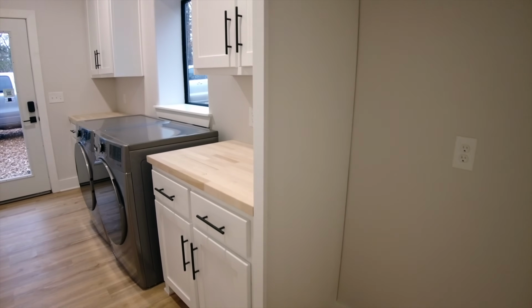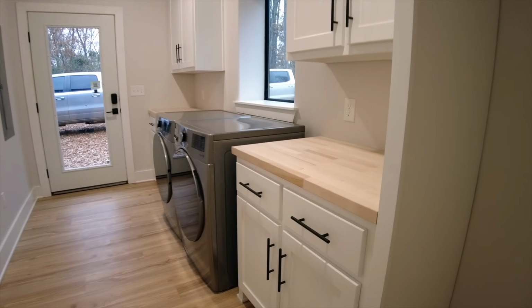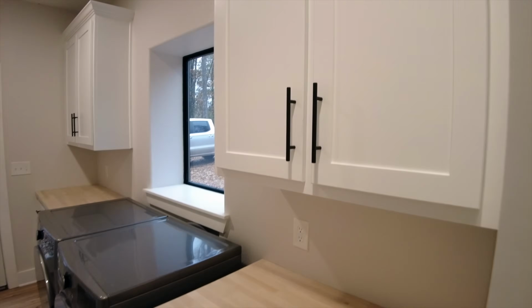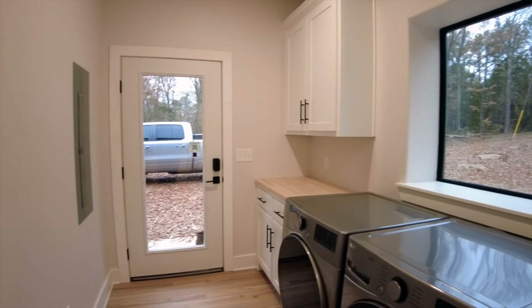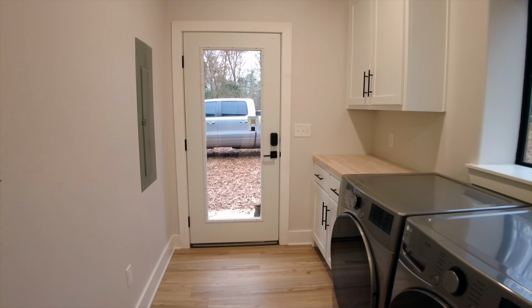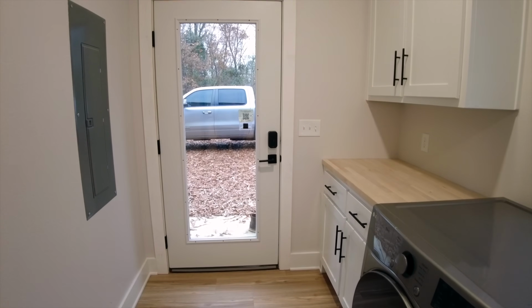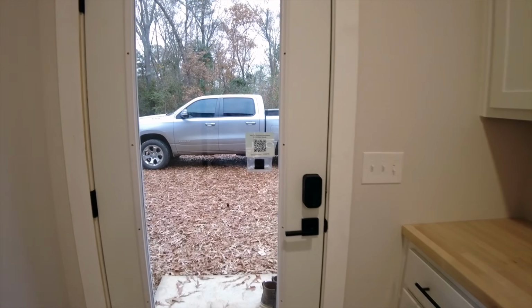And then we've got our butcher block countertops again here in the laundry room, and a lot of cabinet storage built in our laundry room here. And then this takes us out to the exit right here that would take us out to where a carport could be. Right now we've just got our pad extended out just in case we want to do that later. So that's going to complete our tour. Hope you guys enjoyed the look of this modified Laredo.